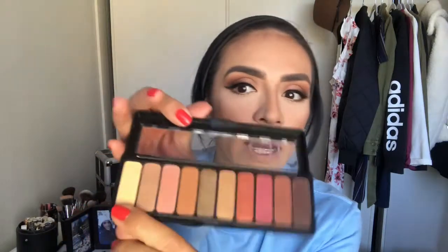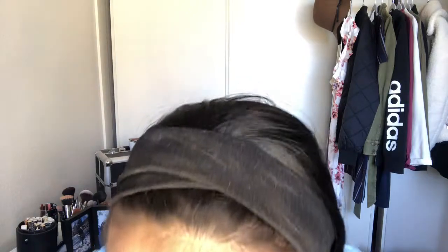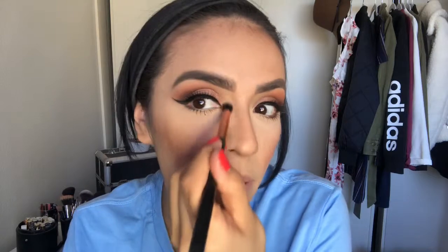Ooh, it's pigmented. It is pigmented, guys. I wasn't expecting that. I'm gonna do this gold shade right here and highlight the inner corner. We'll see how that works out. Guys, no, I don't do highlight. It's just not my cup of tea. I'm gonna go all the way up. You can see right there a little bit.